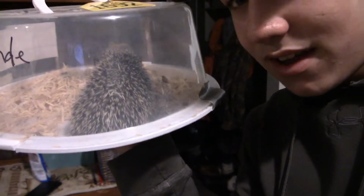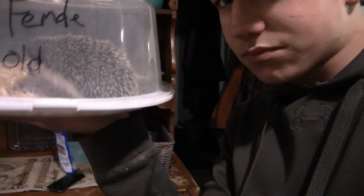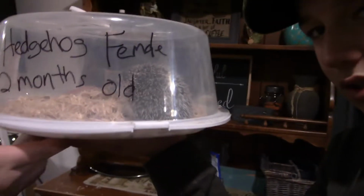And the last thing that we got, this is something that you're really gonna like. I told you in a different video that we were planning on getting it. Here it is. It's a little hedgehog. Female hedgehog. She's 2 months old. I'll get her out of the pen real quick. Alright, guys, so I got her out. Okay, so she is super cuddly.